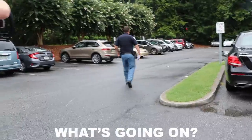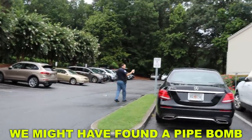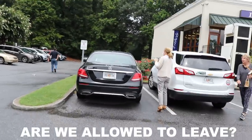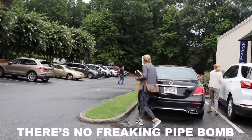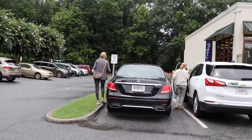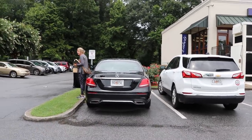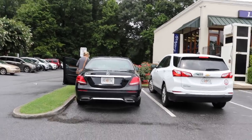All right. What's going on? Do me a favor, stay inside, I might have found a pipe bomb down here. Oh, I'm leaving. Are we allowed to leave? I'm moving. This is crap. This has been going on. There's no freaking pipe. There are. We found one next door about 30 days ago. Well, we found more before. Yes, more, ma'am, before. We're trying to help out.